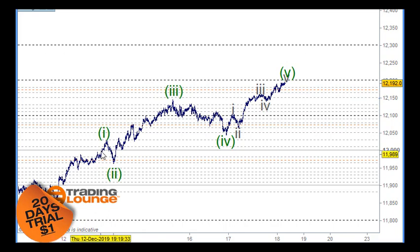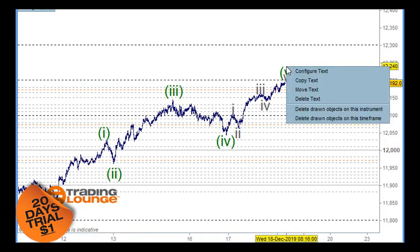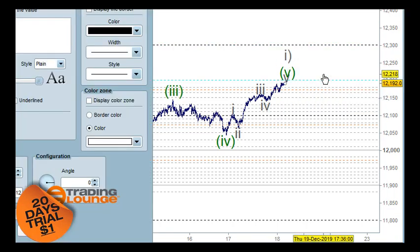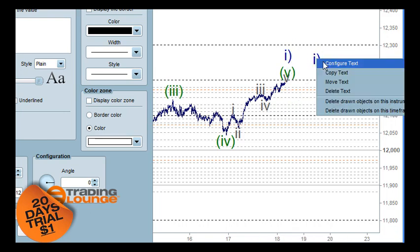So 1, 2, 3, 4 and 5 for 1 and 2 here, and then all of this is the third wave up here. Fourth wave here, very close to wave 1 as well, but not overlapping. And then looking at this up here, I'm thinking that we may have 1, 2, 3, 4, 5 here, which would make up that blue wave 1 here. And then we would look for blue wave 2 coming back.